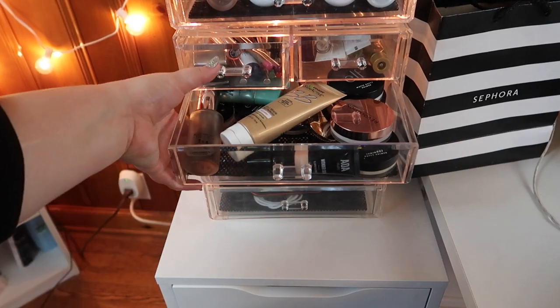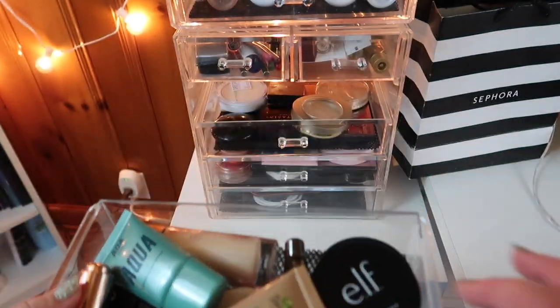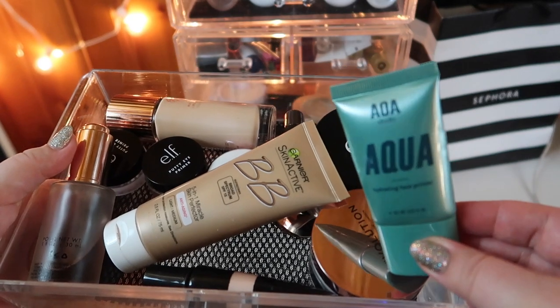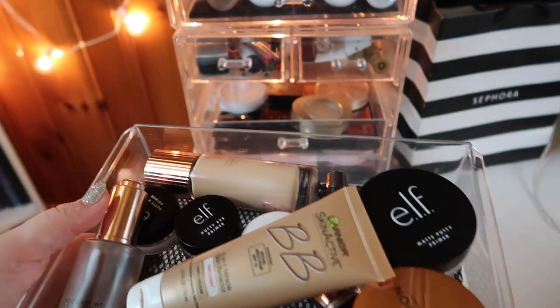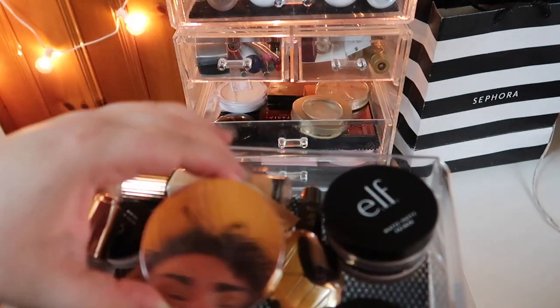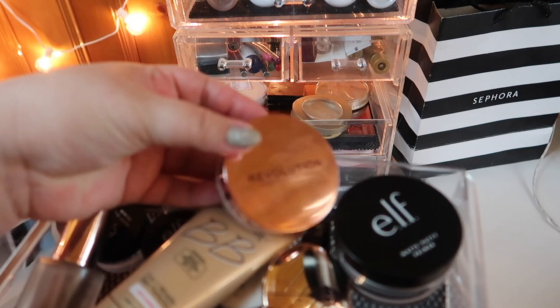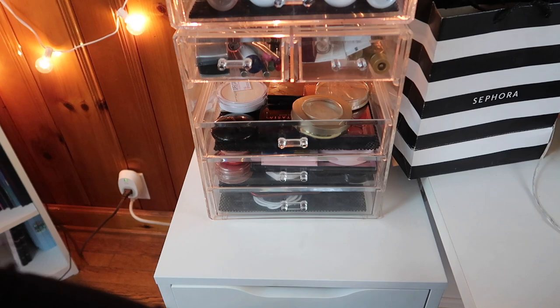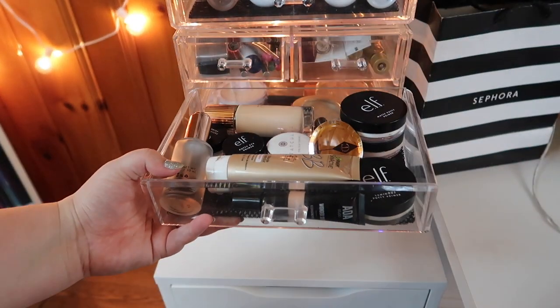Primer. Now I really need a primer. Let me go through this. This one is almost empty and I kind of just want to finish it. This is the AOA Aqua Face Primer. So let's do that one. Got a lot of putty primers. And let's bring in this Revolution Putty Primer. Why not? And then I think we're good there.